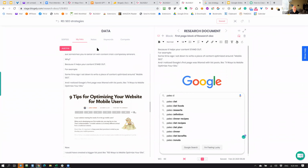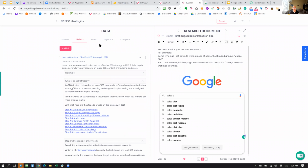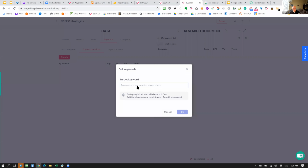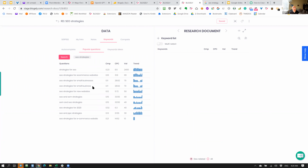Now the next one is, while you're building your links, you also have a way of putting in your keywords. For research keywords, we have 3 angles: there is autocomplete, popular questions, and keyword ideas. If I go for popular questions, let's say I ask for SEO strategies, that will give me up to 100 of the questions being asked with SEO strategies.